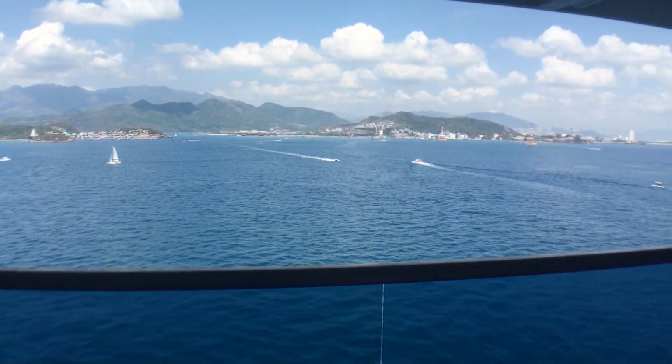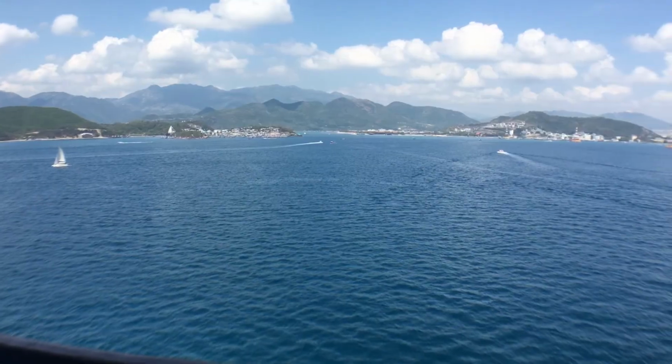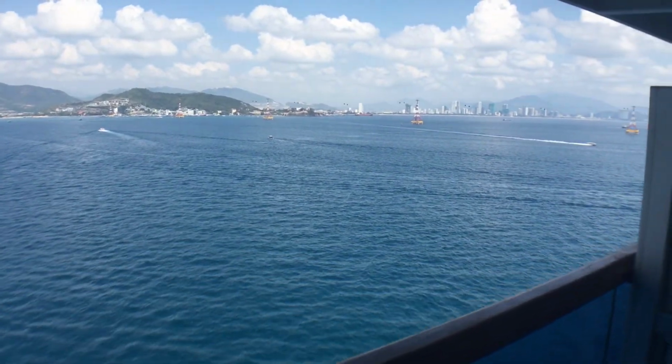Gorgeous view of Nha Trang. Good morning, it is our second day in Vietnam and it looks cool. It even looks cool in the reflection of the balcony. There I am. If I show you this way, we have to tender to shore here. So there is a little tender if you can see it. Zooming away. We're just going to head to breakfast first.